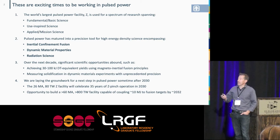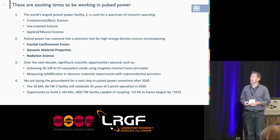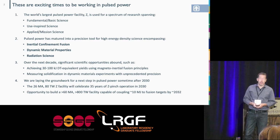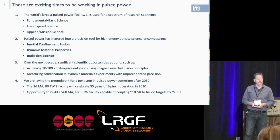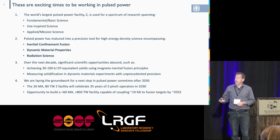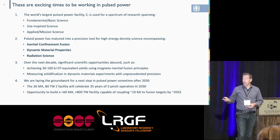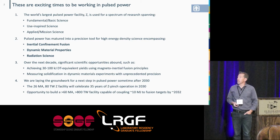And over the last decade or so, we've developed several platforms that make it truly a multifaceted facility. So we're doing research in inertial confinement fusion, so I'll show some highlights from that. Dynamic material properties, and we're also in radiation science, so we can do radiation effects sciences, but we can also do some interesting things using the radiation source to do opacity, and so I'll show some highlights from that. And we really do think that over the next decade we're going to be solving some interesting science problems.